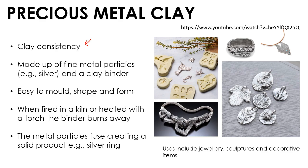So basically what you can do with this clay is you can mold it and shape it and form it just like you would if you were using a normal type of clay. You can push it into molds like the ones over here. You can roll it out, you can cut into it, you can create patterns and textures. And once you're done, it sort of dries.